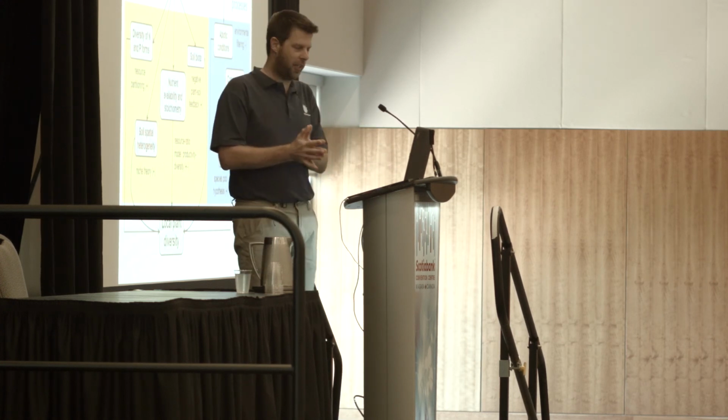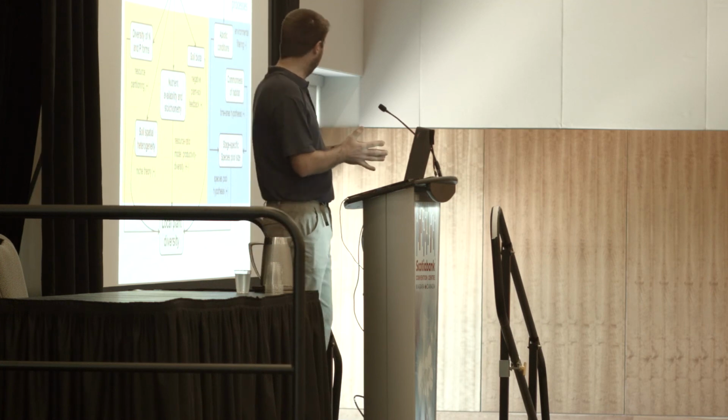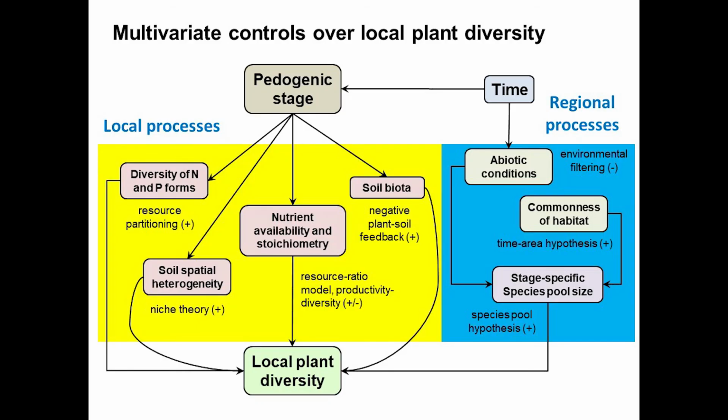And we came up with this conceptual model to describe how we might go from pedogenic stage, from weathering stage of soils, pedogenesis basically, to local plant diversity. And we separated possible explanations into two groups. You can see the yellow box there is what we call local processes, so things which might be driving or maintaining diversity at that local scale.